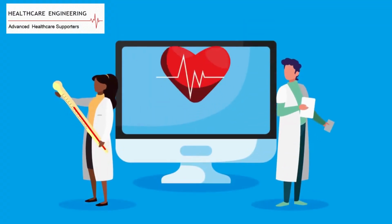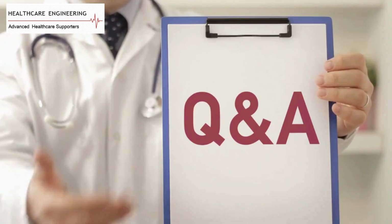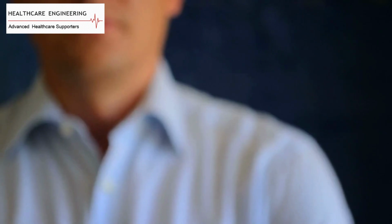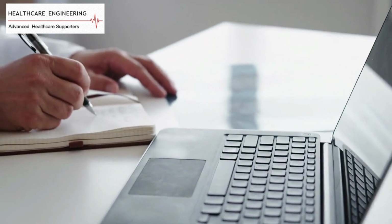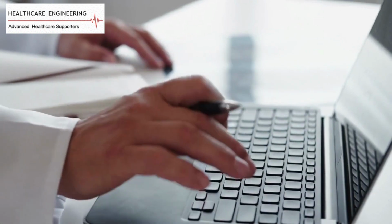Enhanced communication. Digital health tools facilitate communication between patients and healthcare providers. Patients can ask questions, receive reminders, and stay engaged in their care, leading to better adherence to treatment plans. Efficiency. Electronic health records, EHRs, and other digital record-keeping systems streamline administrative tasks, reducing paperwork and improving the accuracy and availability of patient data. This can lead to faster diagnosis and treatment.